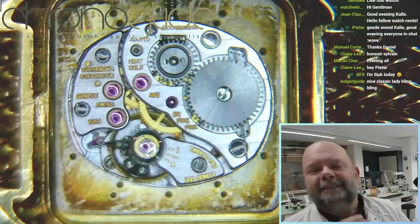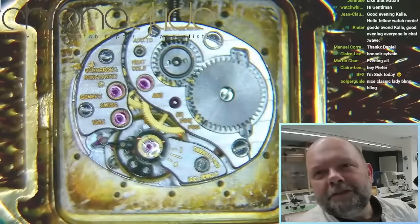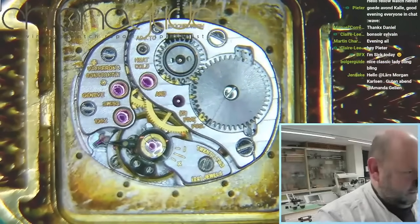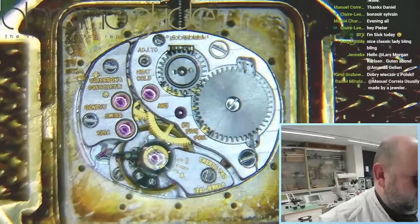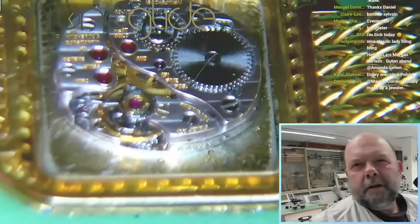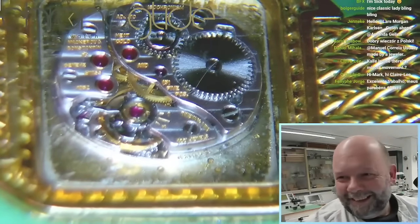Just look at that. Let's do a calibration. Sorry for that. There's a piece of a pet in here.